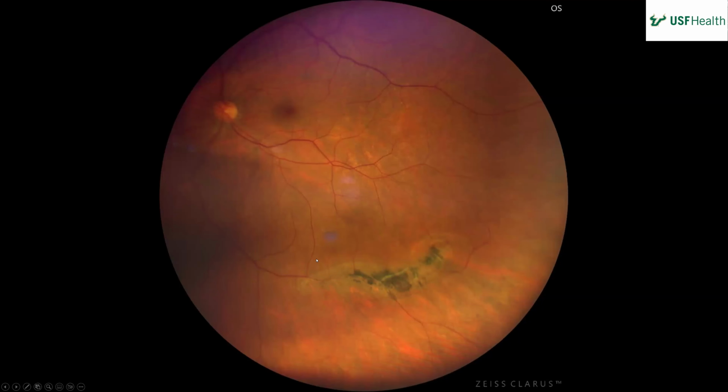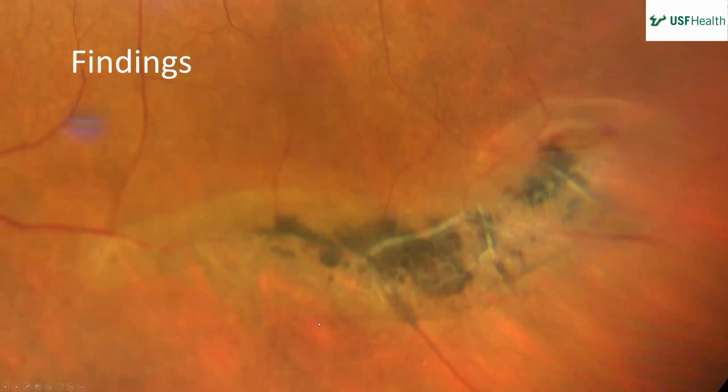Maybe chirpy in its appearance. I can't tell if that's a sclerotic vessel overlying that pigmentation. Maybe an old one. I think if you follow that, it does look like it turns into the vessel. Isn't there a close-up of that? Maybe. There you go. Nice.